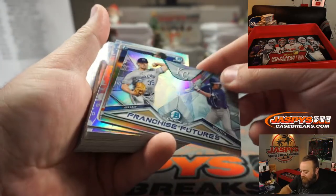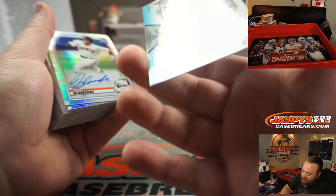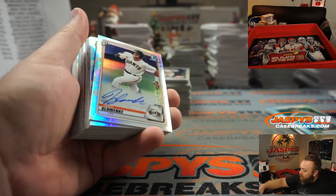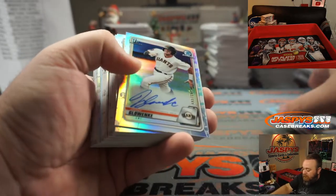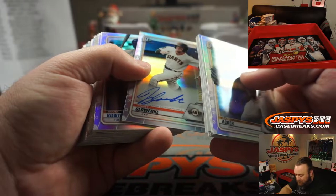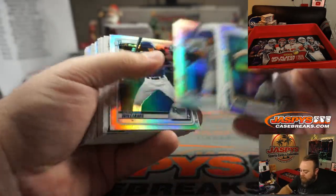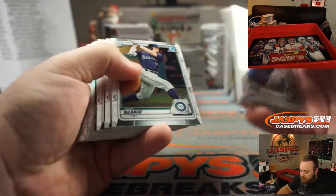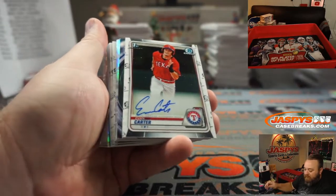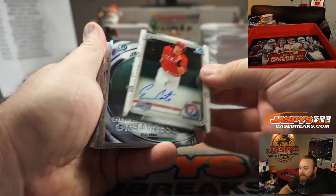Franchise Futures, Asa Lacy, Nick Lofton to 250, Kansas City Royals, Gary Goldberg. Jimmy Glowenke, auto to 499 for the Giants. That's going to Gary Goldberg as well. Evan Carter, auto for the Rangers. Mark Bissett.